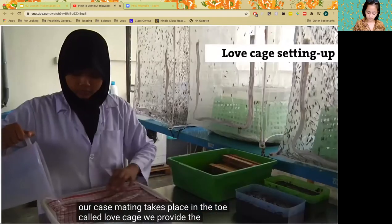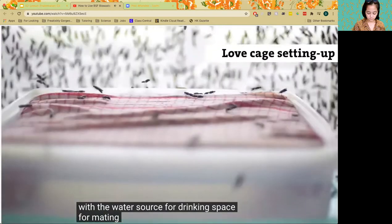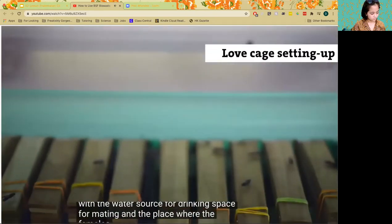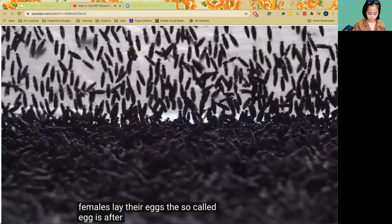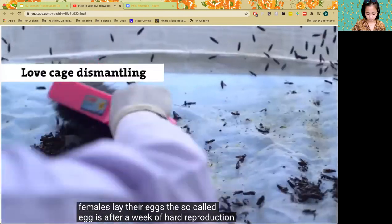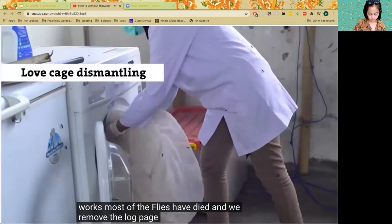We provide the flies with a water source for drinking, space for mating, and a place where the females lay their eggs, the so-called eggies. After a week of hard reproduction work, most of the flies have died and we remove the eggs.